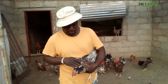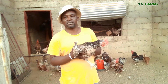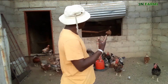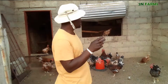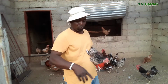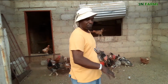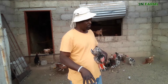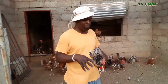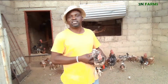Okay, number one, for example, these are layer birds, they free range. I put my camera in such a way that you are able to see their main housing and that compartment there. But where I'm standing, it's a free range area where they play in an open area. Because of that, I need to deworm my birds. How do I know that they need deworming?